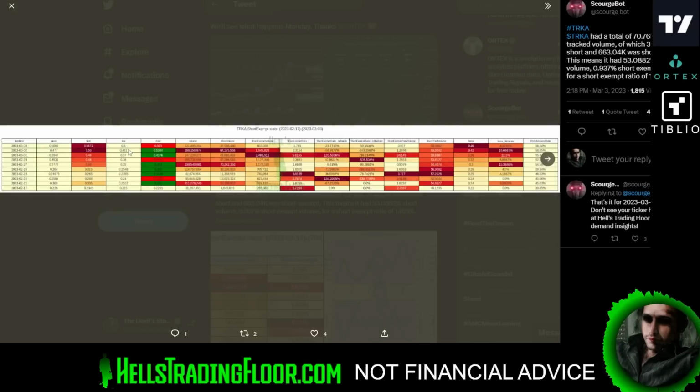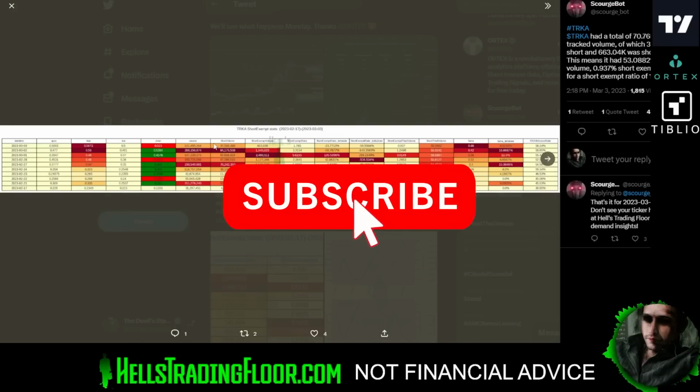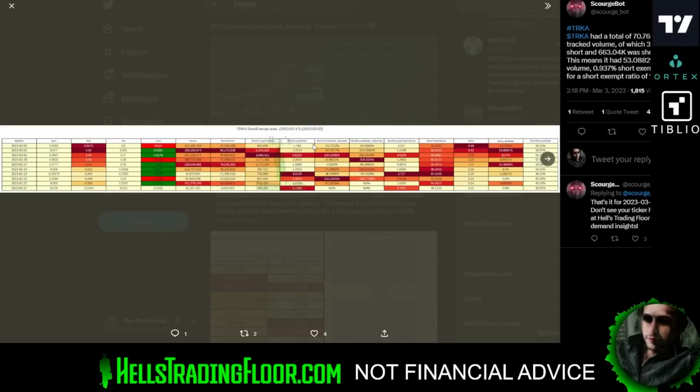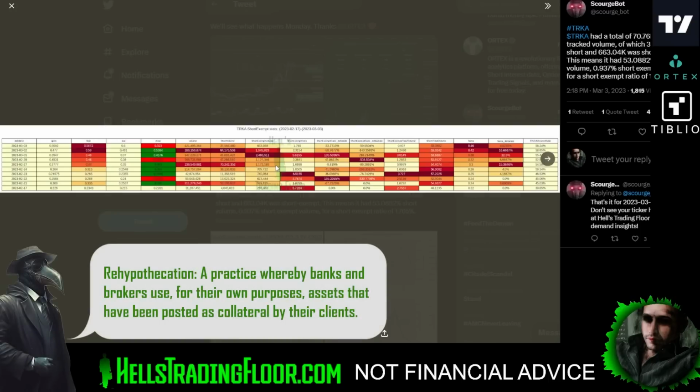So at the low today of 50 cents even, that was where I suspect that most of the short exempts were attempting to push the price below in order to get better fills and restore inventory for market makers. We'll go into the Ortex data after this, but now that these short exempts have basically hit again, I suspect this is a restarting of the rehypothecation cycle that we talked about in my video earlier this week on the share recycling machine, or the rehypothecation explained video.